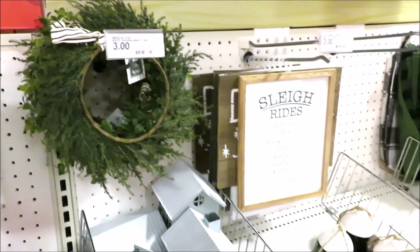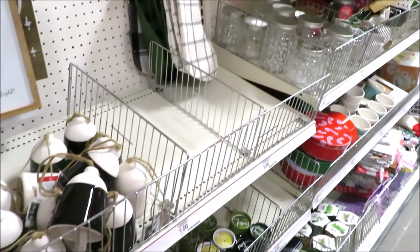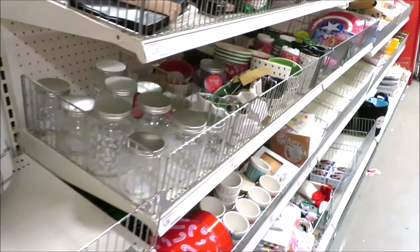So I hope you guys enjoyed coming along with me to Target to see what is hitting the shelves. It's definitely some empty space, so we'll have another trip in the future.